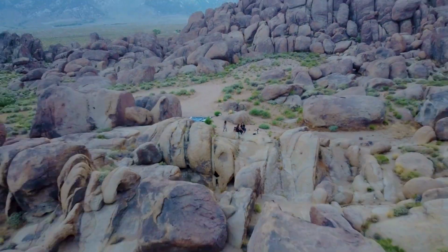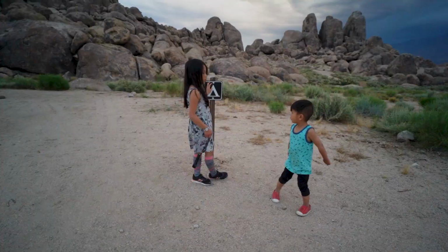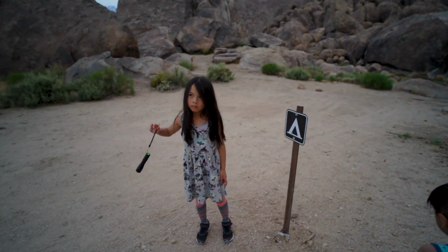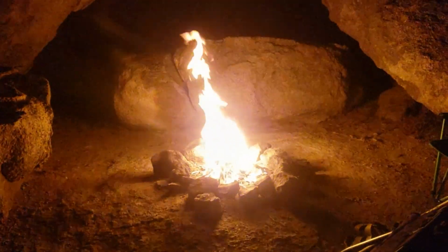The rock formations in Alabama Hills were super unique. It was fun to be there, hike through them, and camp in that area. Right here. It's right next to these awesome rocks. We found a nice spot to camp in Alabama Hills amongst the rocks.